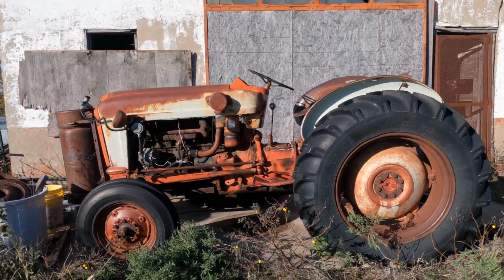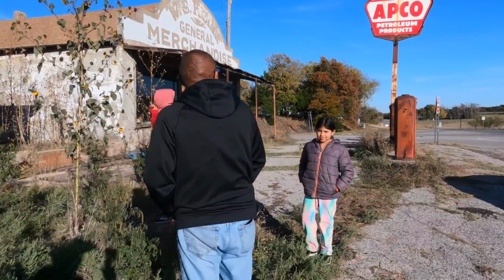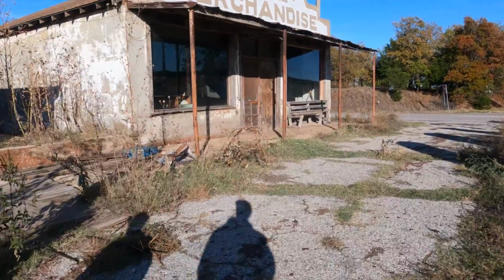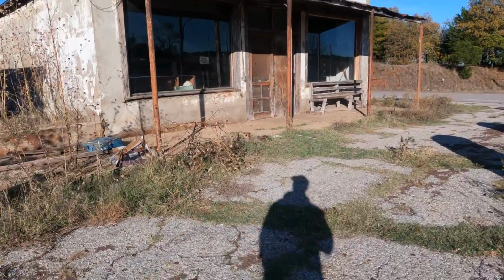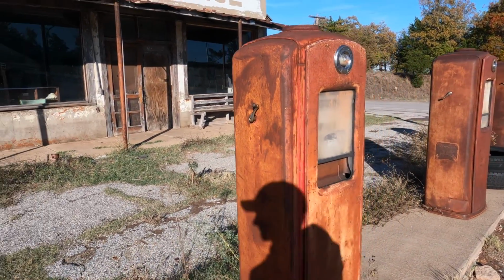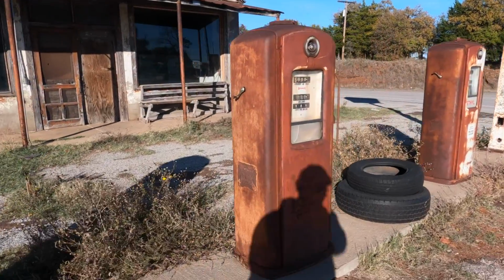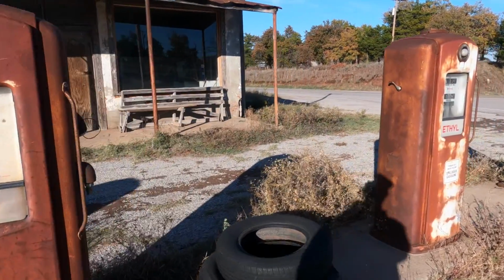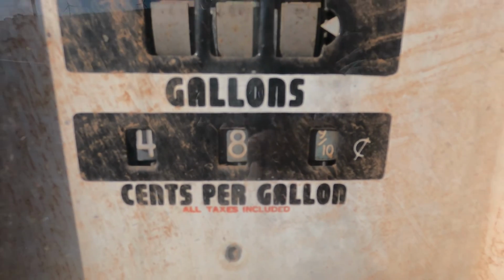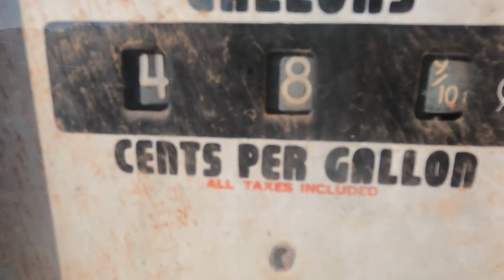This is downtown Cogar, Oklahoma. It says Cogar, Oklahoma. Get your general merchandise store right there. It's a Ford tractor. Yeah, look. Old gas pumps. Last time it looked like they were pumping gas here was, check that out, 48 cents a gallon. That's with all taxes included.